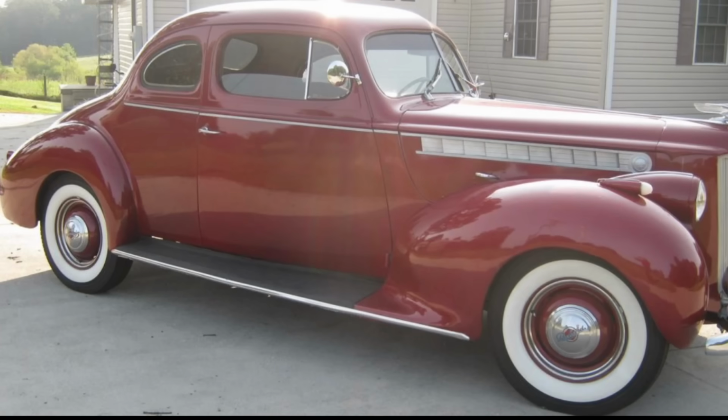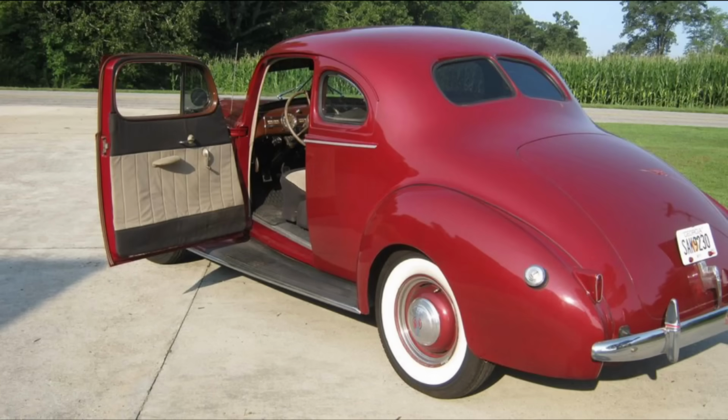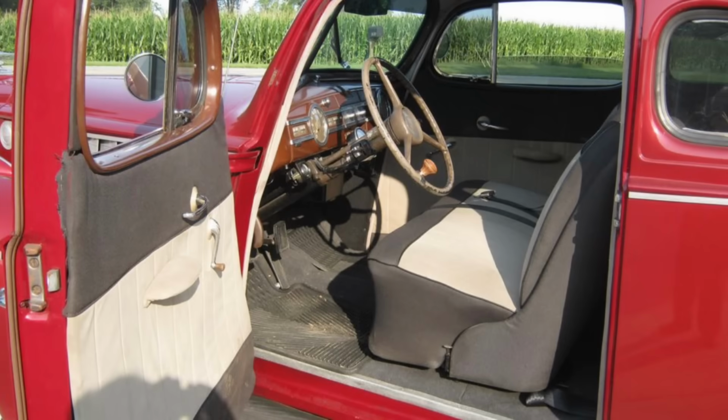Known for its elegant design and luxurious features, this car exemplifies the craftsmanship and attention to detail of its era. With its sleek lines, deep gloss red paint, white walls, chrome accents, and spacious interior, this 1940 Packard Coupe exudes a timeless charm that continues to captivate enthusiasts and collectors alike.